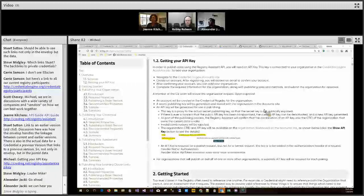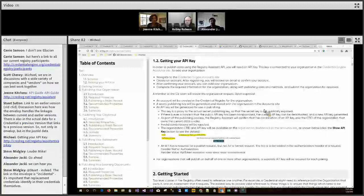Okay, so yeah, I put a link in the chat to the CredReg site where we describe using your API key. So now that we do have the account system, the first thing you do is you create an account, confirm your account, set up your organization. A lot of people may already have a starting organization because it would have been brought over from the publishing system. So once your account is completely set up, you submit it for approval. Then once it's approved, an account will be created in the Credential Registry for use for publishing.